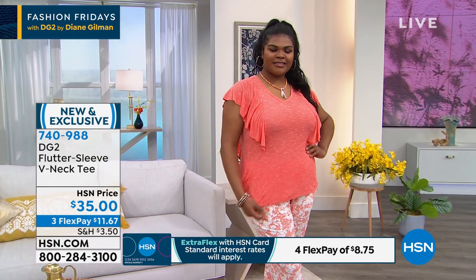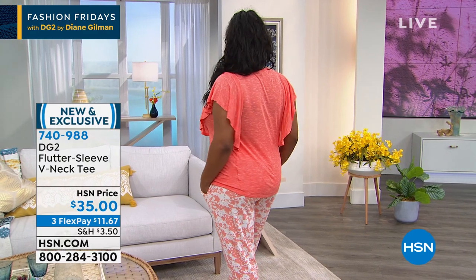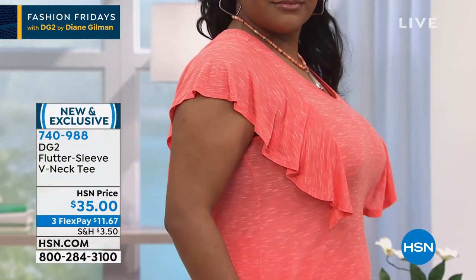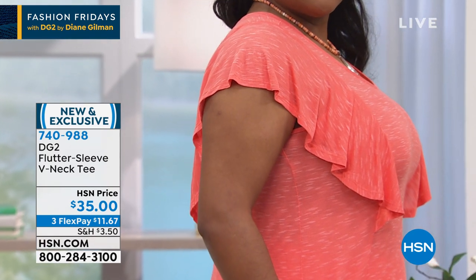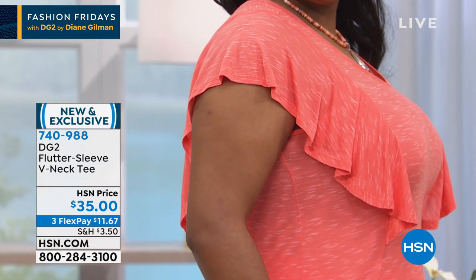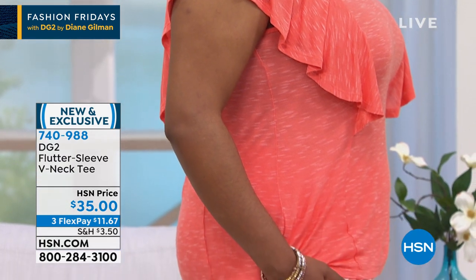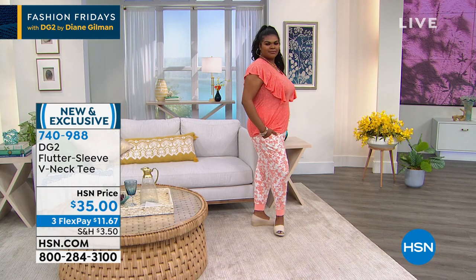That's the other thing that I think we've really focused on this year, the art of comfortable, luxurious dressing. Yes. Everything to me starts with the fabric. The fabric cannot be scratchy. The fabric has to have movement to it. And it has to just caress your body. And that's exactly what this fabric does.